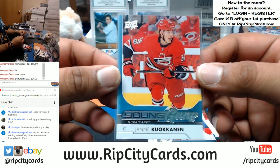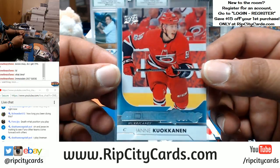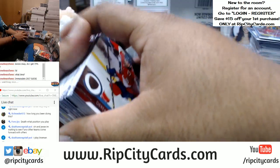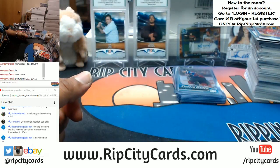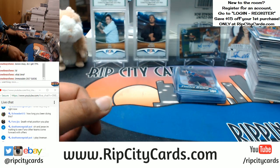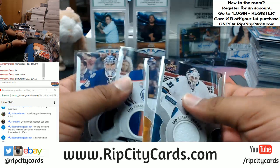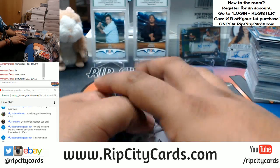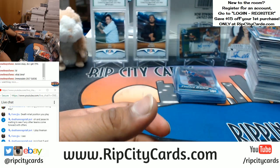We have Jani Kuaken for the Hurricanes, Young Guns. And that was the break. Now, a simple random is going to occur here. The only one I have to random, let me make sure. These were the patches that came out of these boxes. This was tough to watch. I'm not going to lie to you.